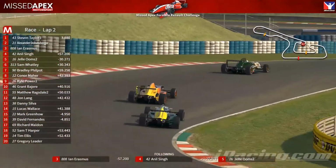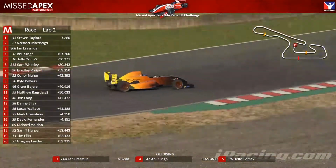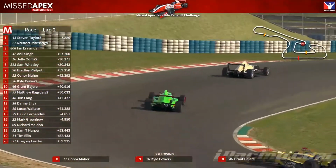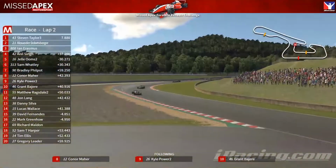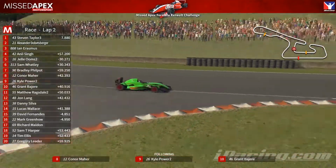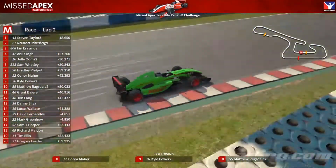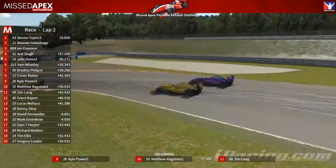So we've got a string of cars from Meyer onward. So Power's made his way up from 22nd to what I think is now 6th. We'll see as they come over the line. Grant Bagier still in this one, amazingly, as John Lang tries to get up around the outside of Matt Trumpets down at Revolver. Oh, Bagier's off the road again down at Revolver, and he's hit Matt Trumpets. Trumpets is slowing down through the left-hander, and this is also the advantage of John Lang.